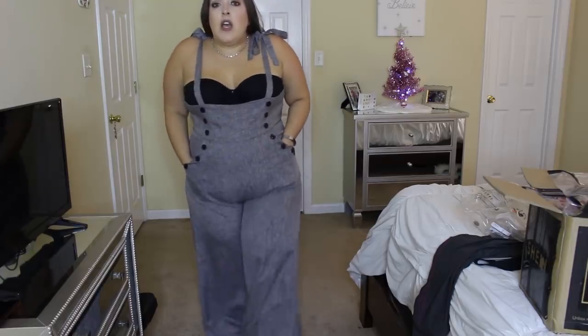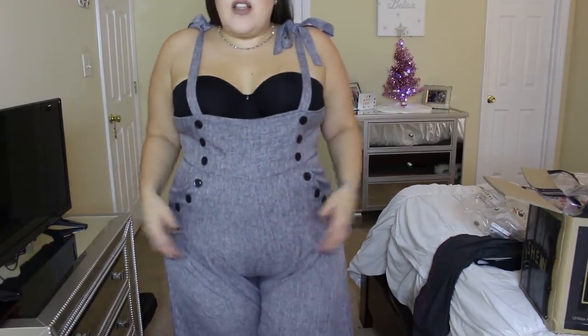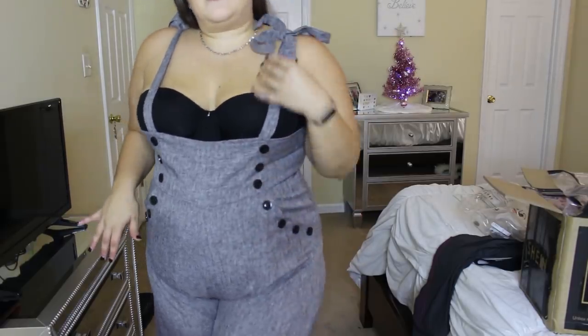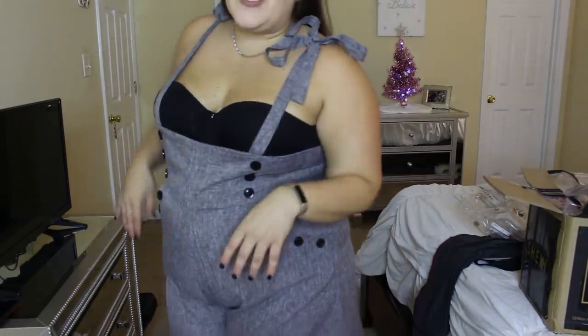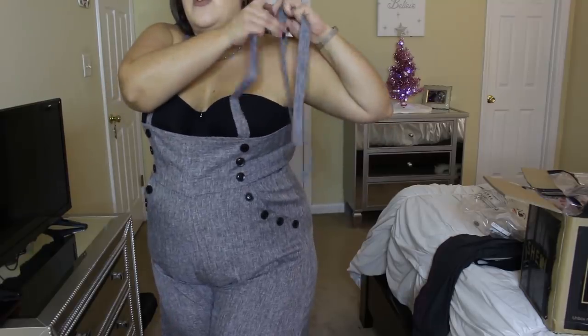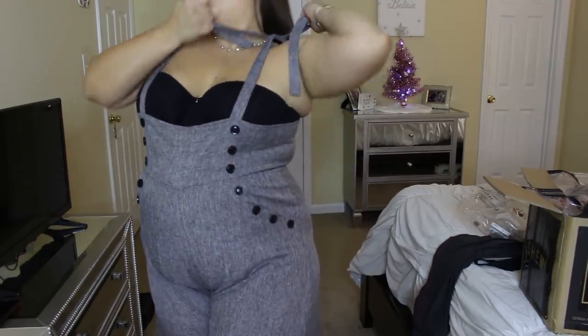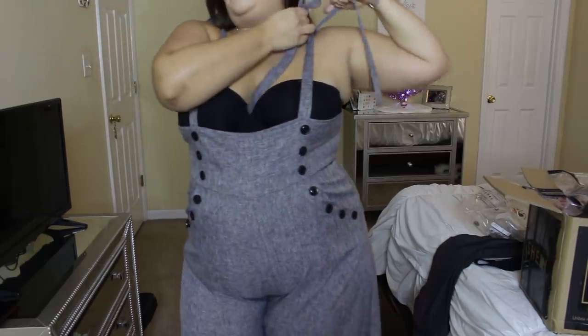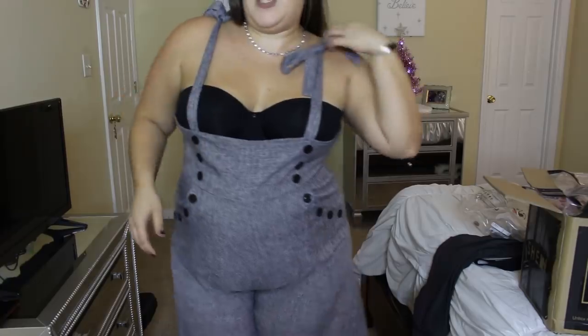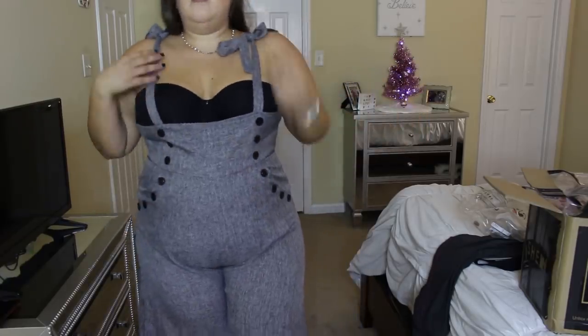But how cute. I personally like the top way more than I like the bottom. You have these little straps right here that actually untie. They're not tied for you, so you can tie them as tight as you need them to. And I feel like I would definitely need to tie them tighter, because the way that I have them tied, they would definitely fall off throughout the day.